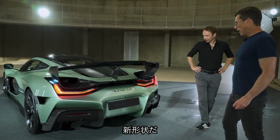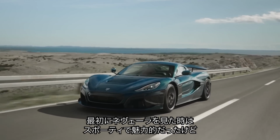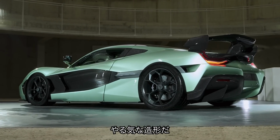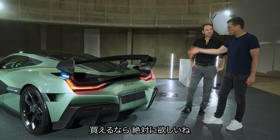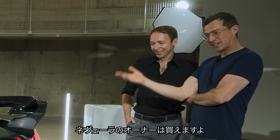Seriously. New form language. I've got to say, when I first saw the Nevera, I liked the design. It wasn't over the top. It looked sporty, it looked desirable. But this looks more desirable for sure. Just the shape of it, it's more aggressive. So does it speak to your heart, to tell your mind to buy this car? If I'm lucky enough to be in the market for something like this, I'm having this one for sure. Then job done for us. Sorry to anyone who's bought a Nevera, but you're going to have to buy this one now too.